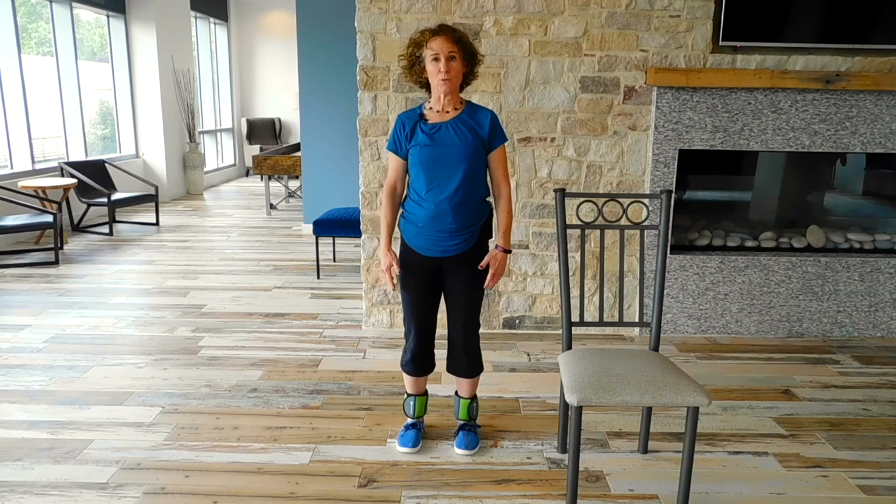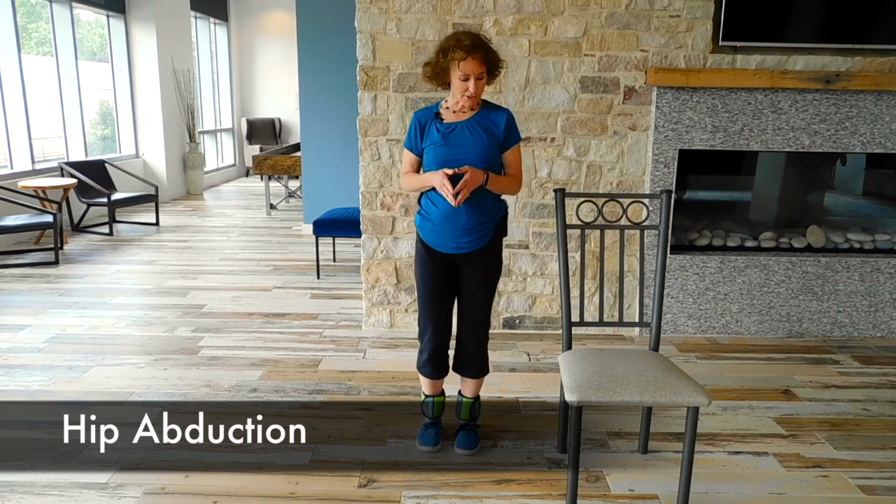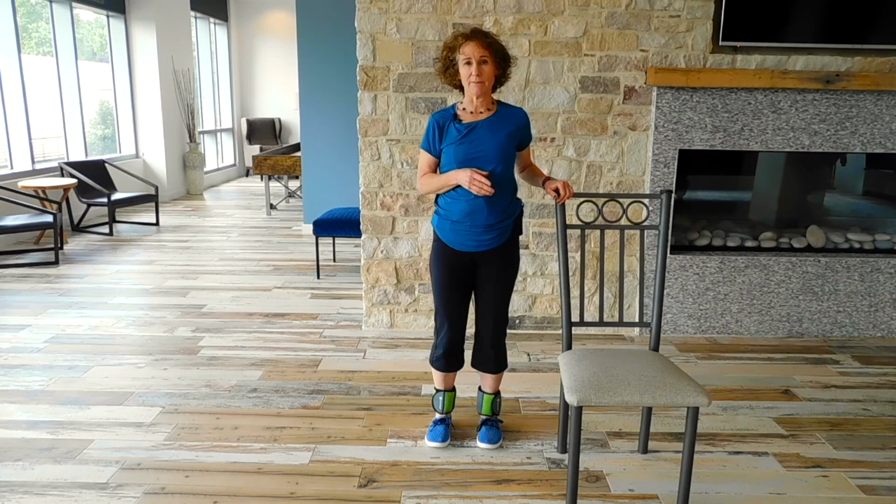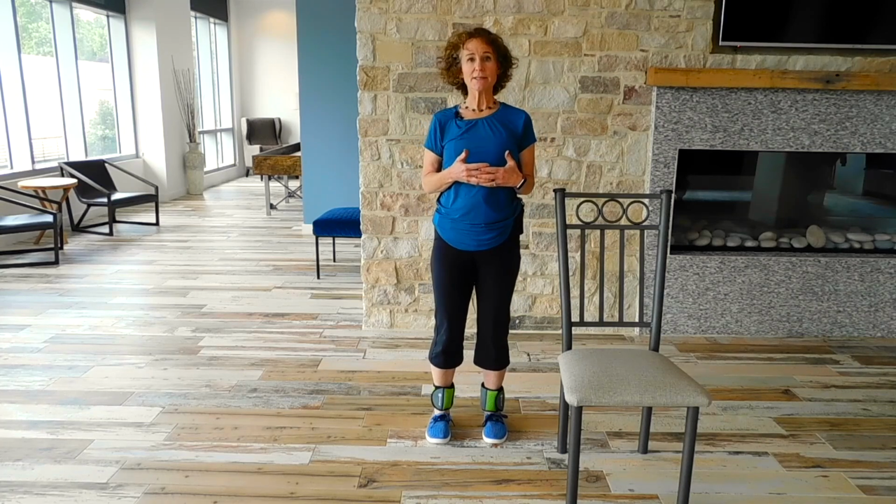Our next exercise is done in standing with the ankle weights. This is one of my favorite exercises. It's called standing hip abduction. What you're going to do is you're going to stand next to a chair, and you can use this chair for support at any point in time. I want you to start focusing on your posture, standing up nice and tall.